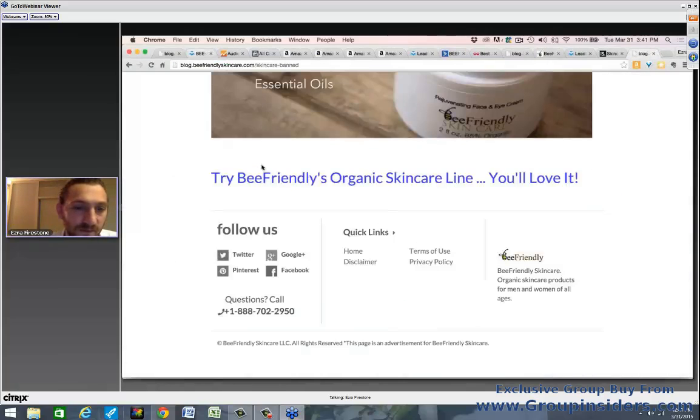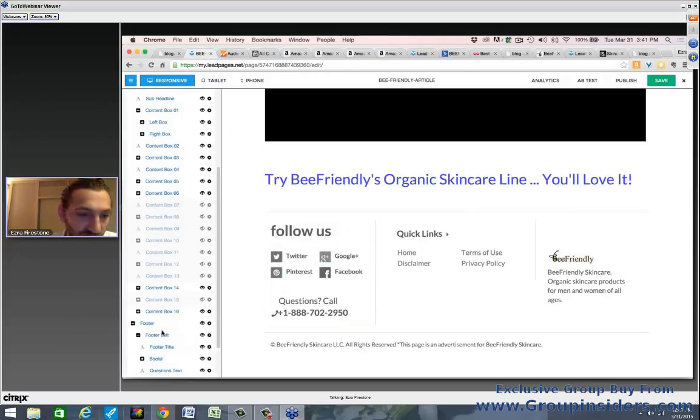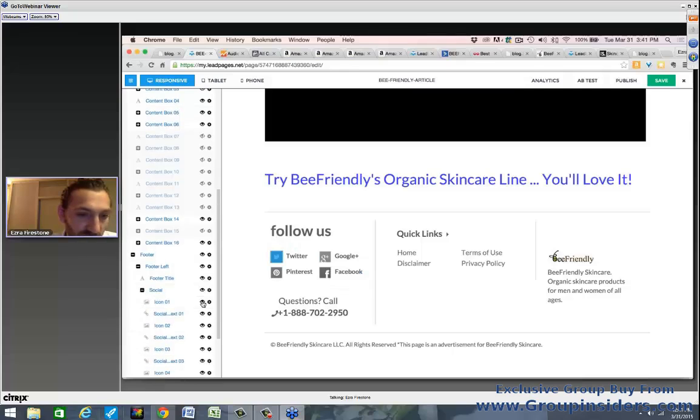So in the footer, let's say for example you don't have a Google Plus or you don't have a Twitter. What you can do is click on footer left, and you can say get rid of. You can open up social, and say get rid of icon 1 and also social text 1, and now that's not going to show up. So you can get rid of any element you want.